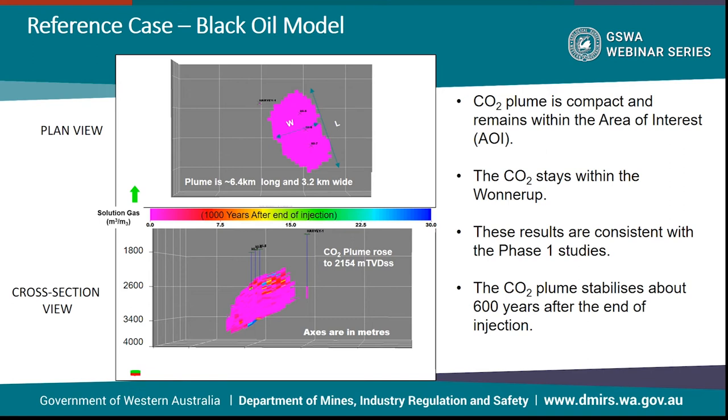The top image shows the plan view and the bottom image is a cross-section through the modelled plume. In this case, the CO2 plume remains in the area of interest and does not migrate out of the Wonnerup member. There is little change to the plume after about 600 years after injection ceases.